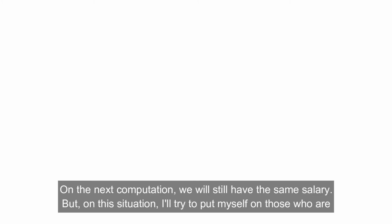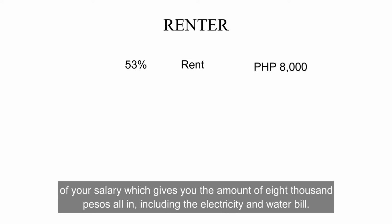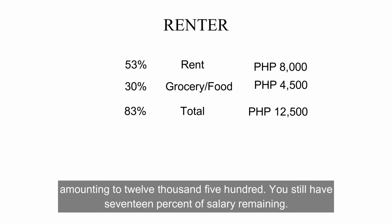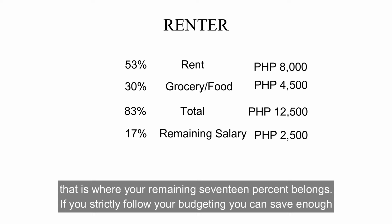On the next computation, we will still have the same salary, but in this situation, I'll try to put myself in the shoes of those who are renting or living in a dorm. Let us say that you are renting nearby your office and the dorm costs 53% of your salary, which gives you the amount of 8,000 pesos all in, including the electricity and water bill. For grocery and food or lunch, let us say you spend 30% of your salary or 4,500 pesos, because you may be living in the city and the expenses are quite higher. You'll have a total of 83% amounting to 12,500. You still have 17% of salary remaining. 15,000 pesos less 12,500 equals 2,500 pesos. That is where your remaining 17% belongs.